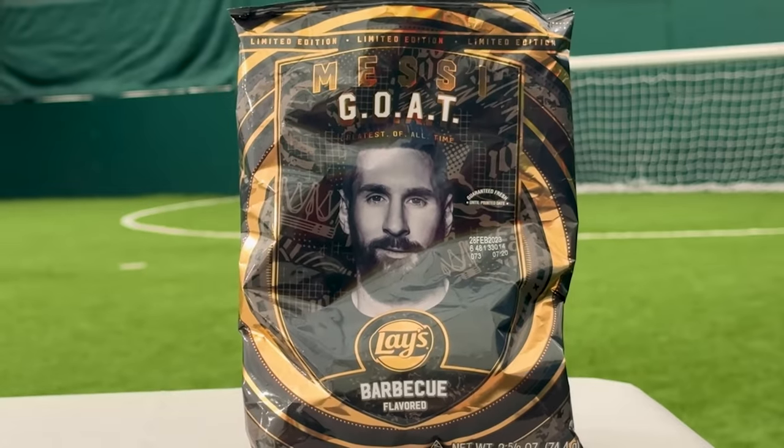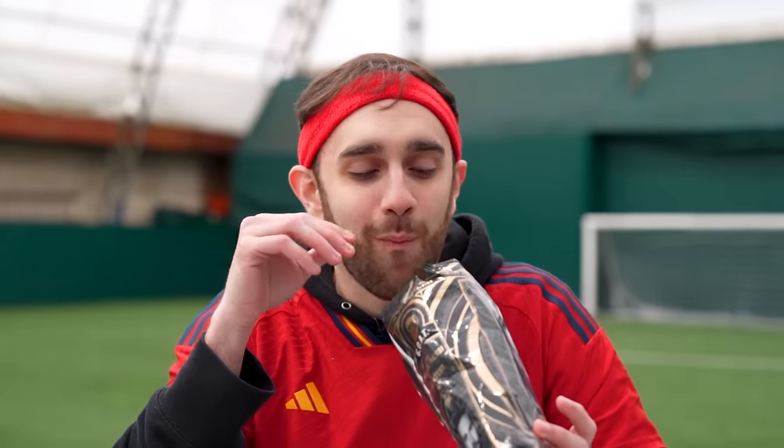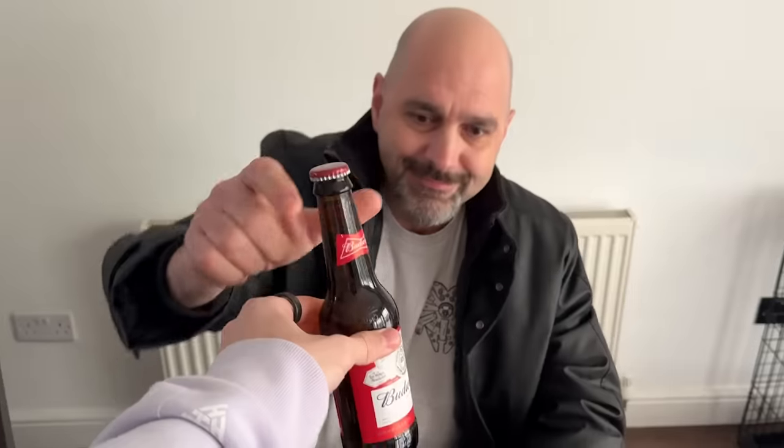Messi also has chips, Gatorade, Budweiser, and Pepsi. The chips are incredible, the Gatorade is really good, the Pepsi I like, but the Budweiser, I don't know anything about it. So I'm gonna let my dad try it.